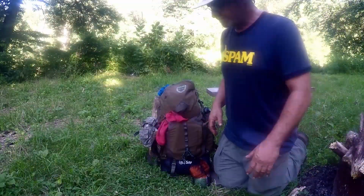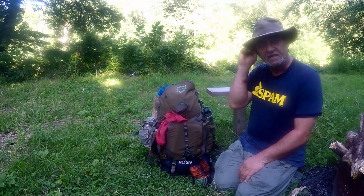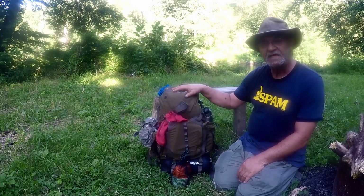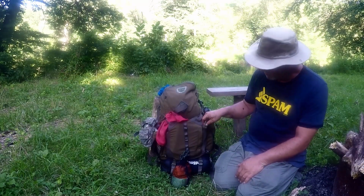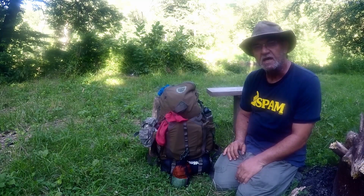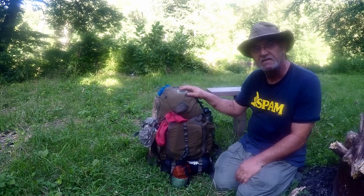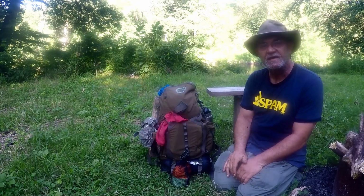So as you can see, I brought my LL Bean. It's pretty loaded. Not too much, about 35 pounds. And what I packed in it was what I hope to take on an overnight. I really want to try an overnight with just what I have here. If I can do that, that's the way I want to camp.